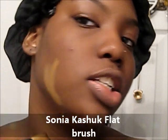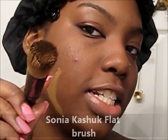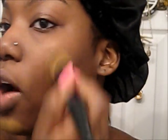So I'm using my Sonia Kashuk flat head brush, and you see how much I just put on there. Look how full it is, how full coverage that is. So you don't need a lot at all, and I just like to blend it in really fast. But it's a really nice product.